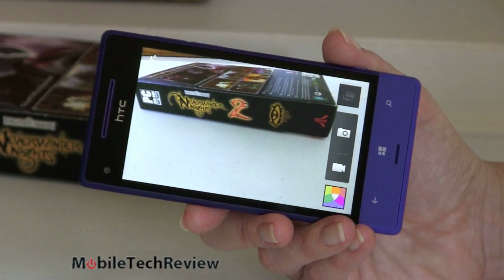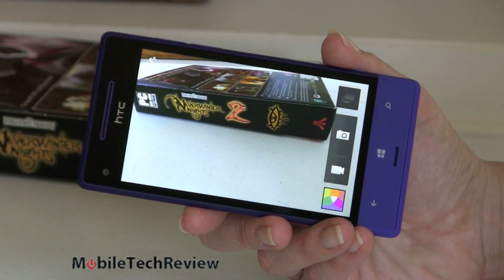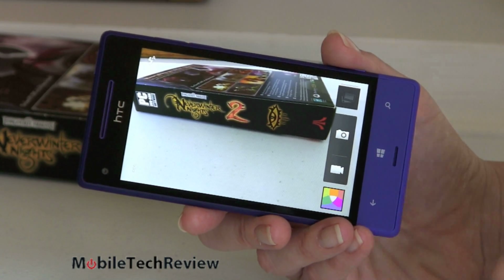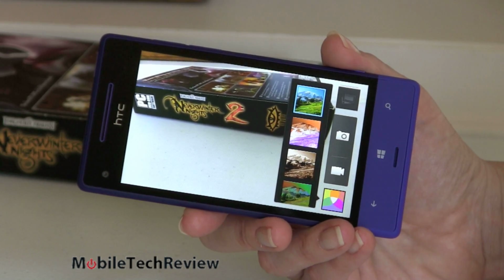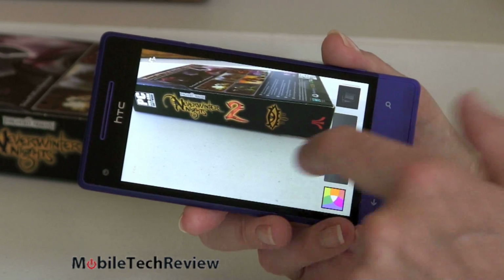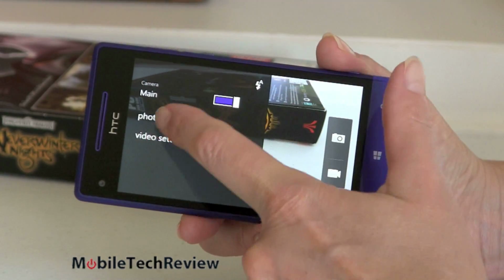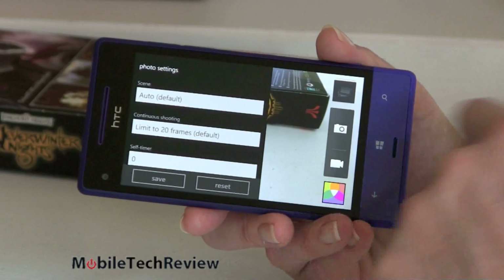So here we are in the HTC camera application. We have tap to focus right there. Not the fastest to focus, but not too terribly bad here. We have color filters available. We've seen those on other HTC phones. Switch between photo and video, and there's little dots that are hard to see right here, but they bring up photo and video settings. We'll take a look at those.